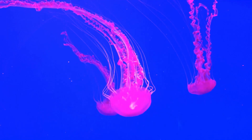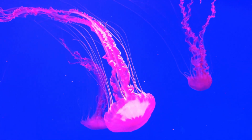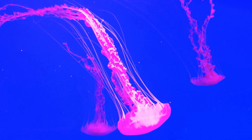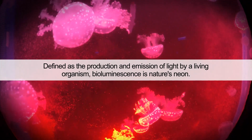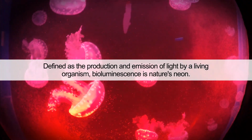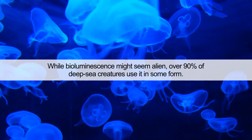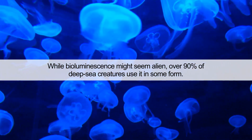Welcome to our glow-in-the-dark journey as we explore the fascinating world of bioluminescence. Defined as the production and emission of light by a living organism, bioluminescence is nature's neon. While bioluminescence might seem alien, over 90% of deep-sea creatures use it in some form.